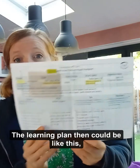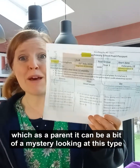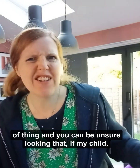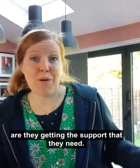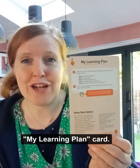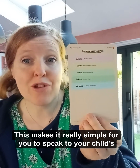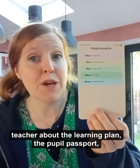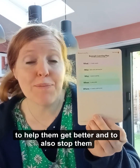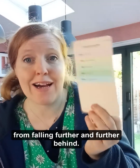The learning plan then could be like this, which as a parent, it can be a bit of a mystery looking at this type of thing. And you can be unsure looking at that. If my child, are they getting the help that they need? Are they getting the support that they need? So in my Dyslexic Mum Kit, I have put in the My Learning Plan card. And this makes it really simple for you to speak to your child's teacher about the learning plan, the pupil passport, to make sure that it includes everything that the child needs to help them get better and to also stop them from falling further and further behind.